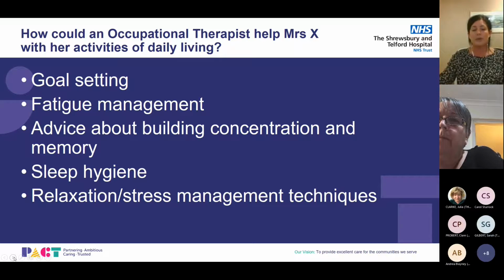The next point I've put is providing Mrs. X advice in relation to help build her concentration and providing advice and tips around memory strategies. So occupational therapy can be effective to help improve your concentration and memory, with the ultimate aim really of being to improve your function. So poor concentration can impact quite heavily really on our activities of daily living.